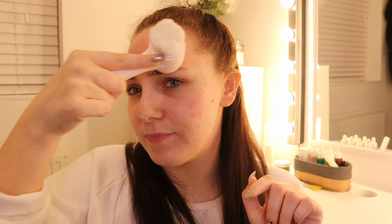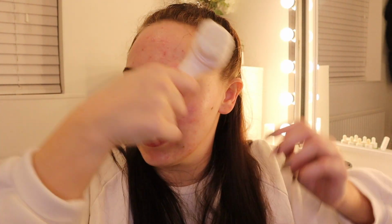So I will just rub this cleanser around in circular motions. Just to clarify, if I did have makeup on, I would go in with my fingers with the cleanser first, take off all my makeup on my eyes and my lips, everywhere, and rinse it off with my cloth, and then I will go in with this. But obviously because I haven't got makeup on, I'm just going in with this. Obviously my skin is going to go a little bit red because I'm putting stuff on it, but I don't do this too hard. I just go gently around my face.